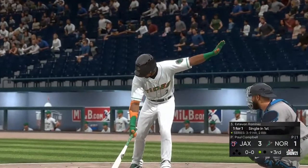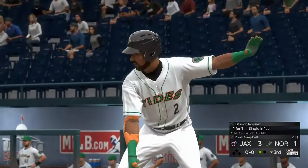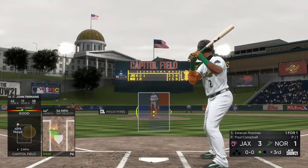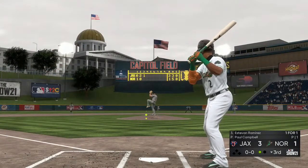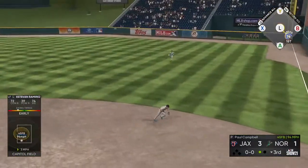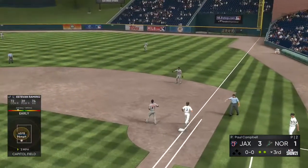Stepping in once again is Estevan Ramirez. He singled first time up. Now here it comes. Sent on the ground out to second. Throw gets him, 2 down.